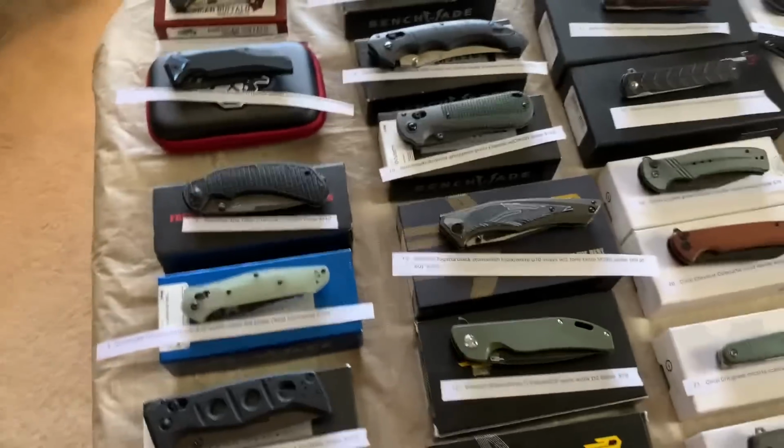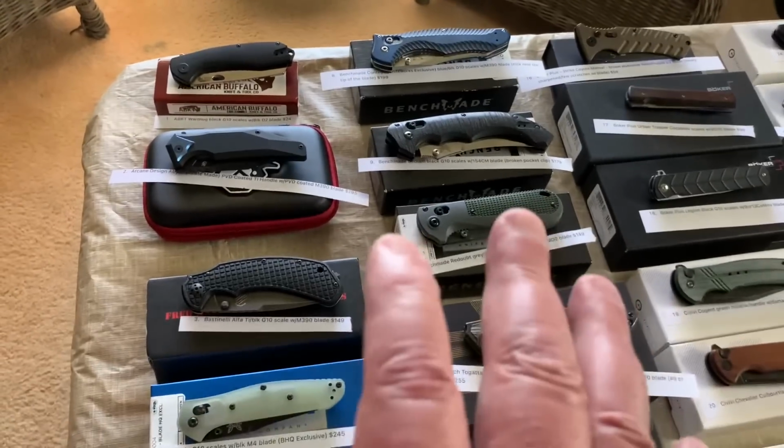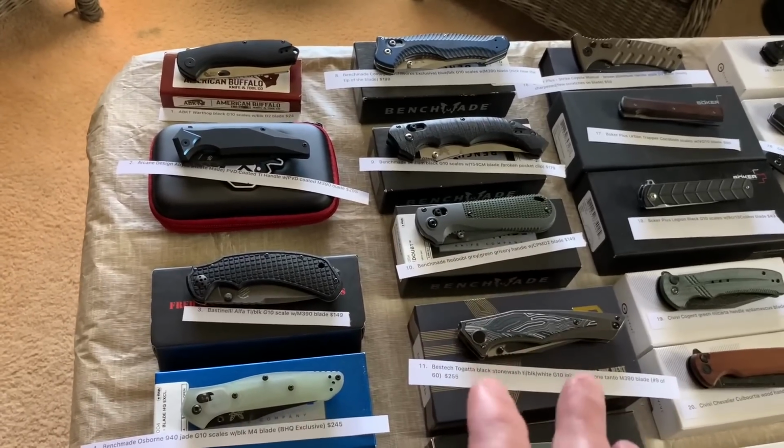Let's talk about the knives. And I'm going to breeze through some of these pretty quickly because some of them are very inexpensive knives, so I'm going to go through those pretty quick. The more expensive ones, I'll pay a little bit more attention.